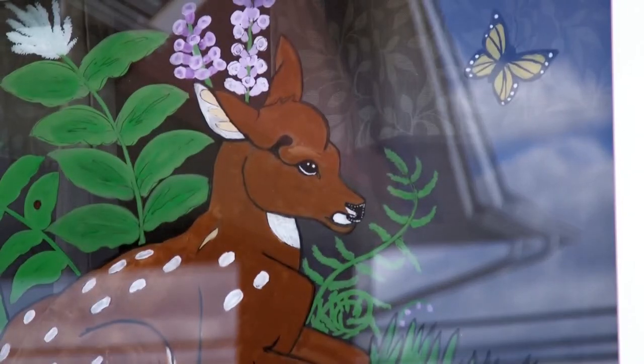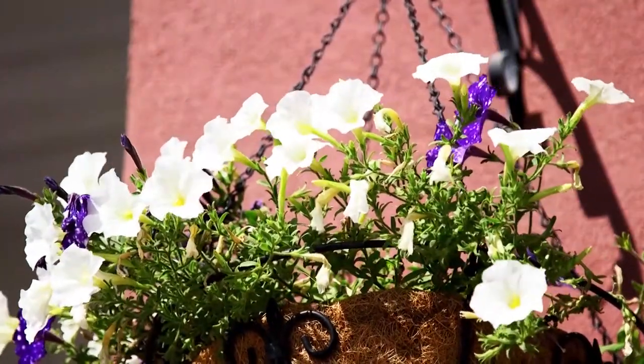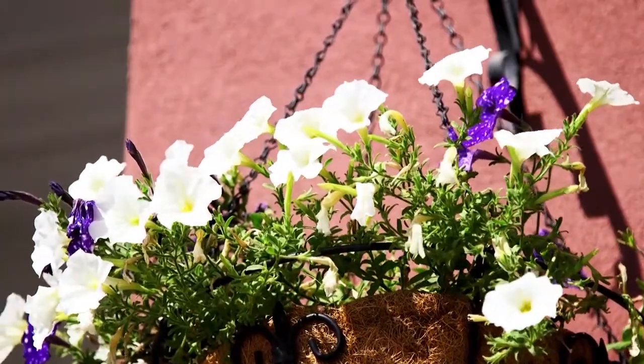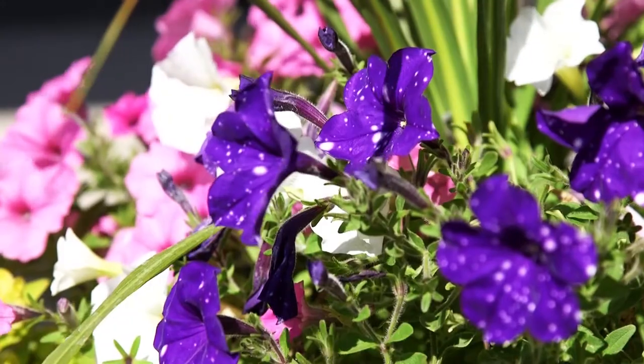With everyone pitching in to make sure the garden is well taken care of, it clearly shows the amount of love and care that went into it. For Lorraine, that's exactly why it's so special. The love and the thoughtfulness and all the energy that got put in there. That's why it's such a beautiful garden.